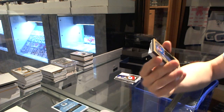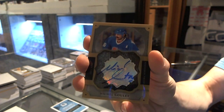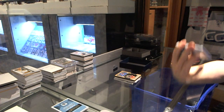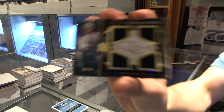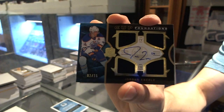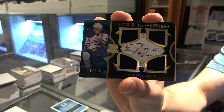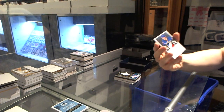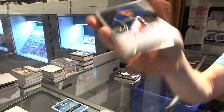We've got a brilliance auto for the Quebec Nordiques, a.k.a. the Colorado Avalanche, Michel Goulet. We've got a 12-13 Cup Foundations quad jersey and autograph, number 2 of 15 for the Edmonton Oilers, Jordan Eberle. We got a three-color rookie patch auto, number 249 for the New York Rangers, Dylan McIlrath.